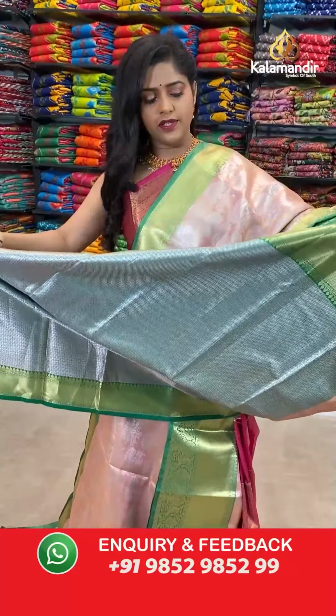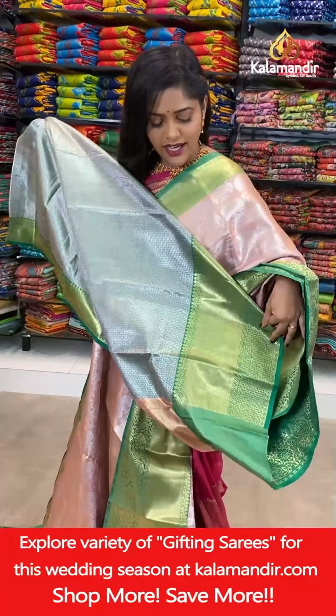Let's have a look at the blouse piece again. Silver zari brocade pattern for the body and gold zari kadi lines.